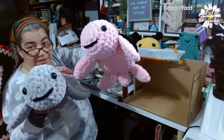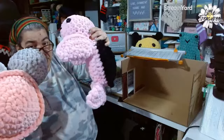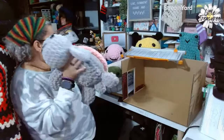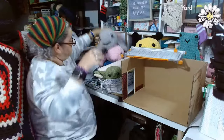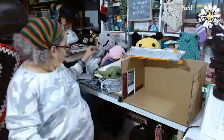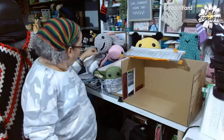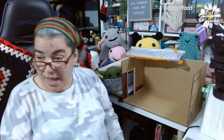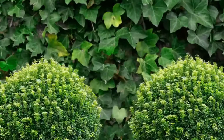These guys will be at the auction on the 17th. And I'm hoping to have some more stuffing, so if I have more time. Hi, Mara. Hi, Angela. And Mara said the L word. And this is for our lurkers.